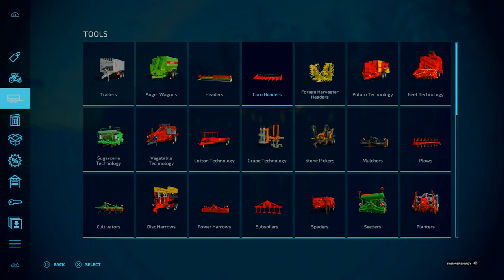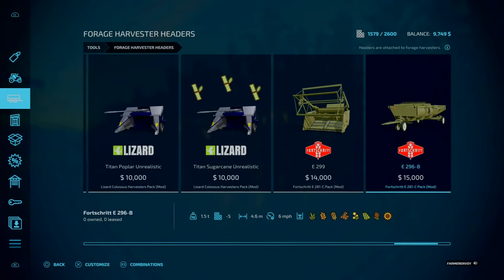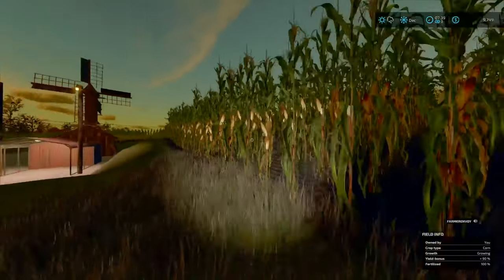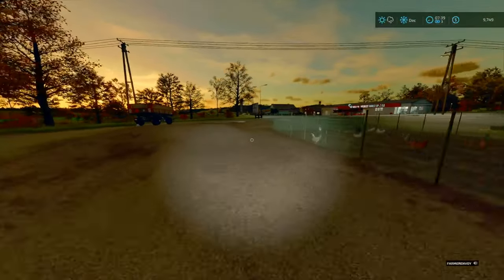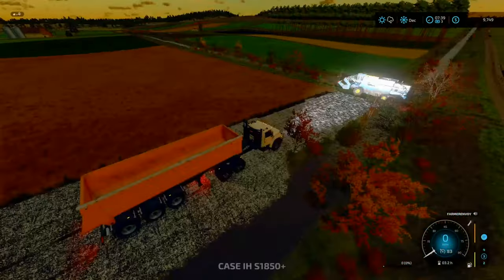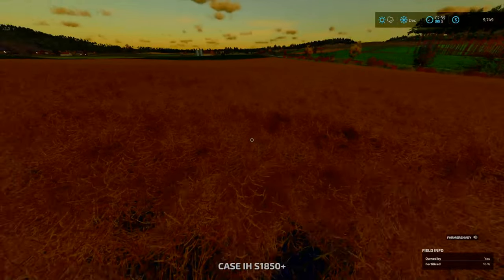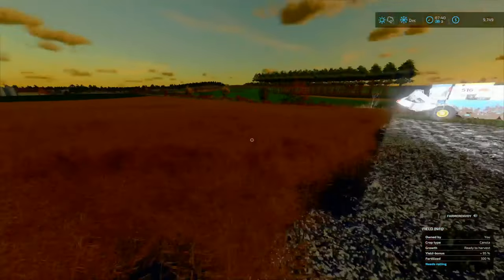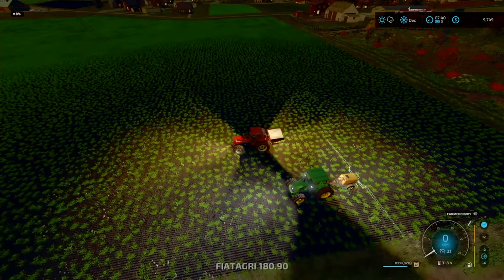Actually, is there anything like a modded header that we can use? I very much doubt it, but nope, fine. So yeah, we've done a little bit of contract work. We've done the two sowing and fertilizer contracts. So yeah, we're ready to harvest canola. And yeah, we'll get straw. And I think what we'll do is sell the straw and canola at the same time. Or like, as in now, we will.